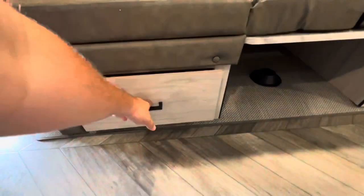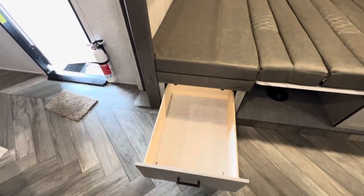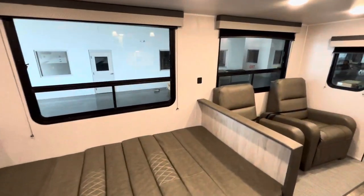On this side, you're also going to have some pull-out storage, which is nice. It is on rollers, so you don't have to worry about it. A lot of them will just come out in just solid wood right there on the ground. So that's a pretty cool feature to have.